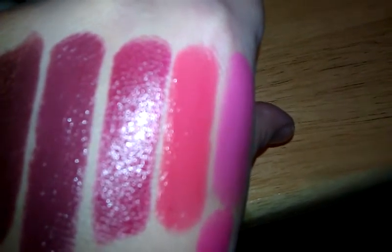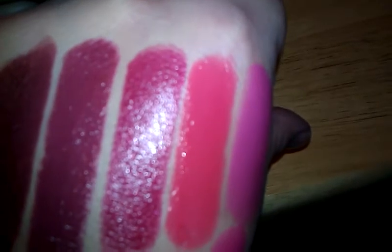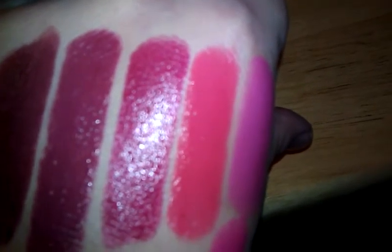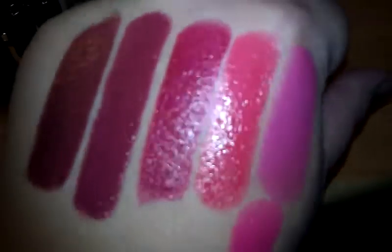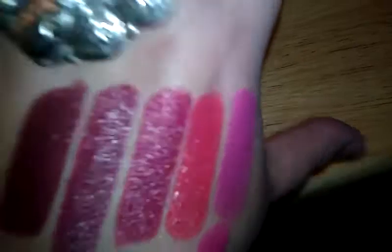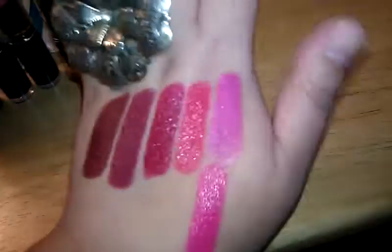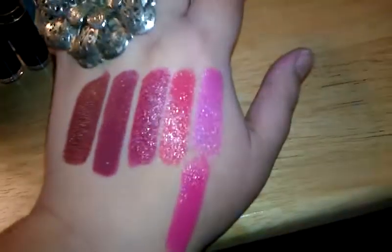Cabernet, or, oh, I'm probably so wrong. It might not have been Cabernet. Garnet. My bad. It's called Garnet. Not Cabernet, guys. Garnet. And it is a garnet color. It's very pretty. These lipsticks, I mean, look, they're really nice. Wet n Wild never ceases to amaze me.